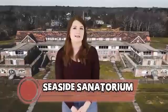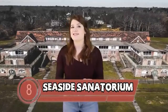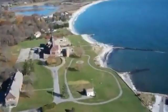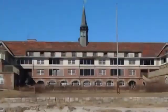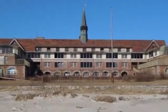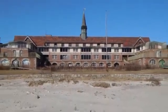Number 8. Seaside Sanatorium. This fortress made of brick was designed in 1934 by architect Cass Gilbert. I mention this because it used Tudor Revival architecture, essentially massive terraces facing the sea that wrap around the main building, aiming to help get children that were there get more sun. As I mentioned before, that was a main method of treatment for TB at one point.